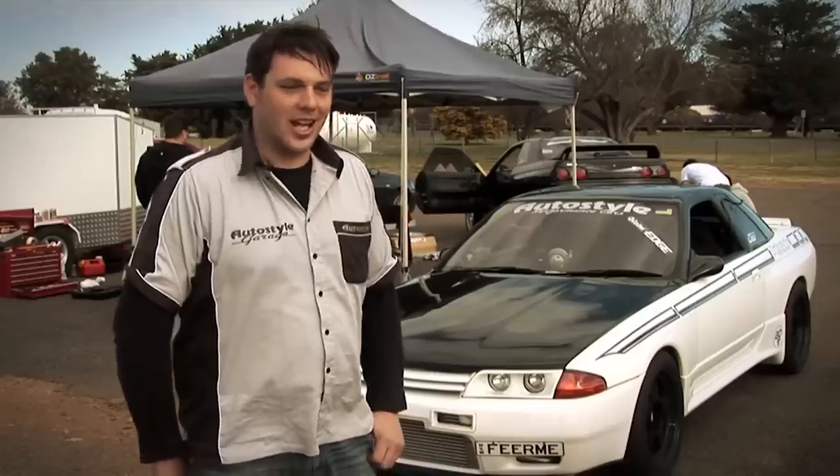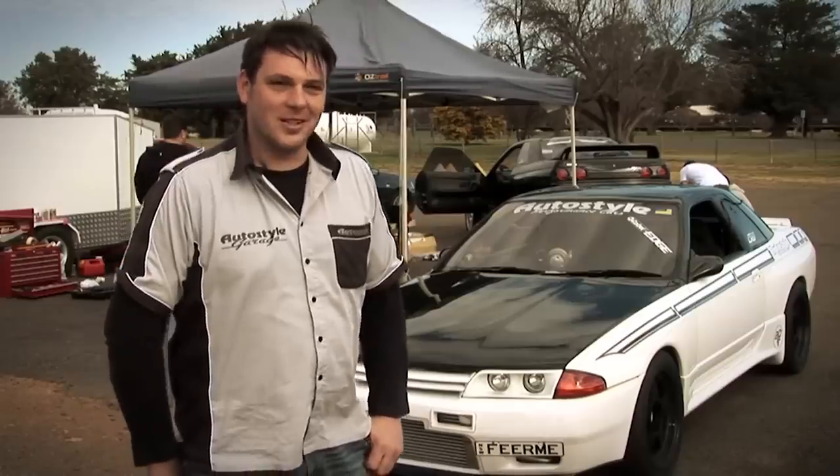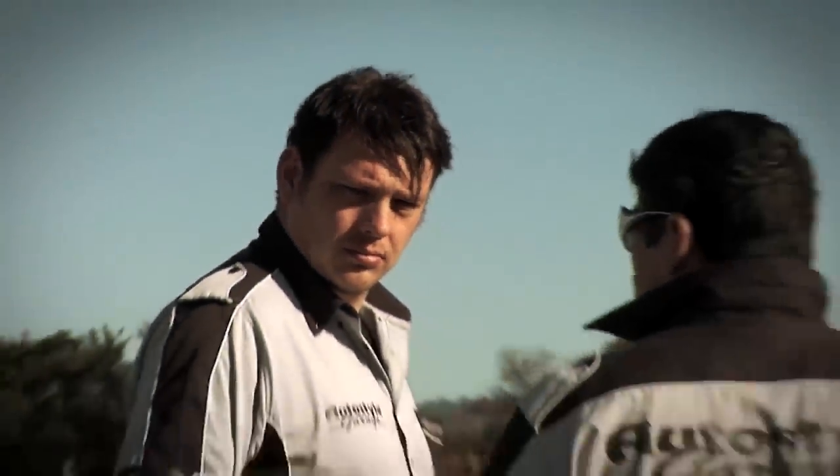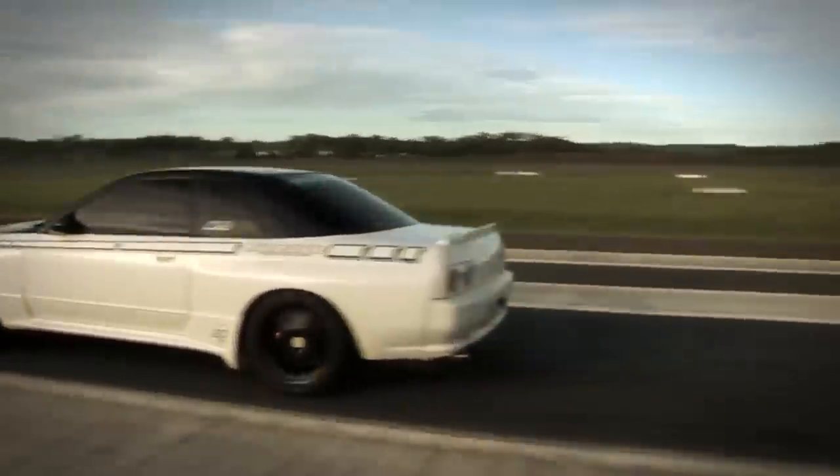Not a lot of traction out there, and it just wheel spins all the way. I can't believe how far the car is actually wheel spinning, but yeah, a lot of fun, definitely a handful. Dom was keen to push FEMI even harder, and he most certainly did.